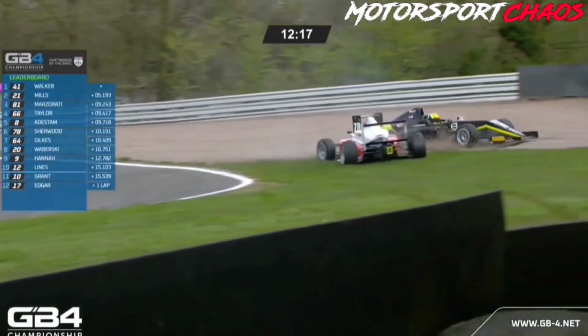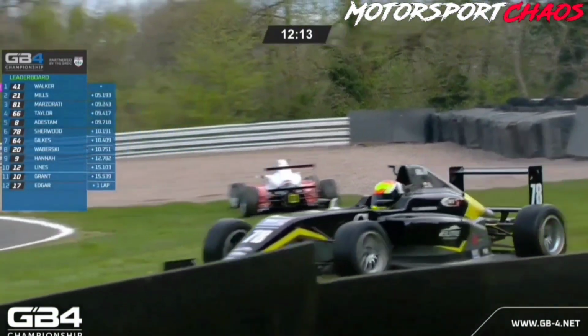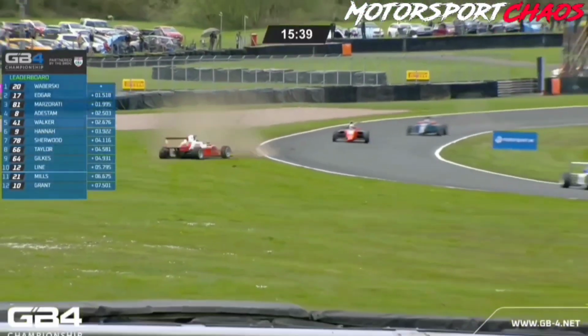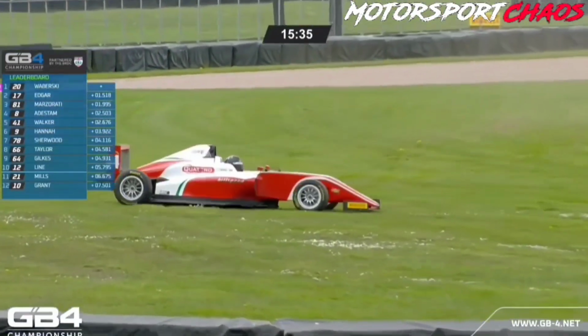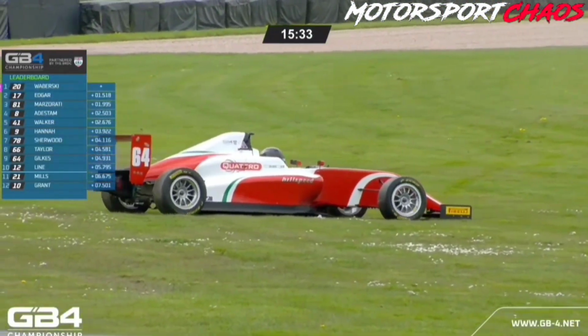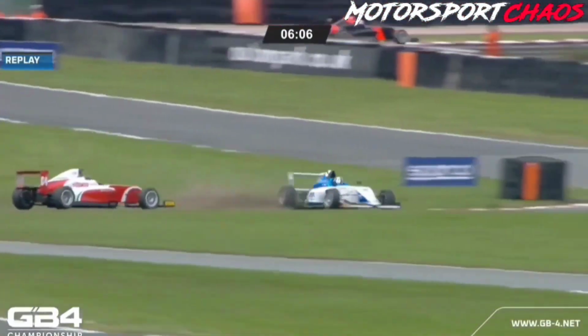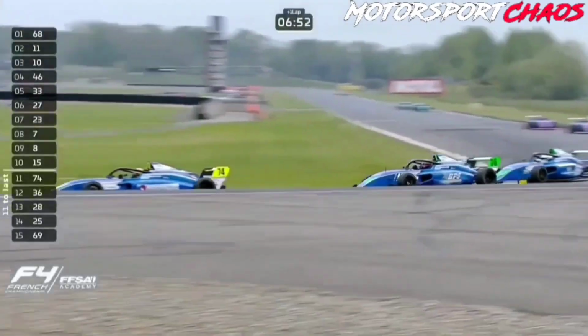Oh, no! Sherwood, Jack Sherwood into the rear end of Elias Ardeston. Just left it down the inside going into Shell Oils. Logan Hanna backs out of it. Nicholas Taylor gets both the positions. And Megan Gilks straight off the track in the background. She's going to slide her way through somehow. We'll see. I think it's Megan Gilks who's got down the inside, of course, in the hill speed. But it's just, I think that's just overcooking it a little bit. There might have been a small touch.